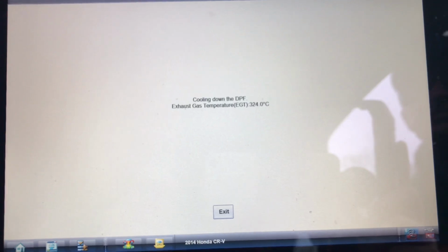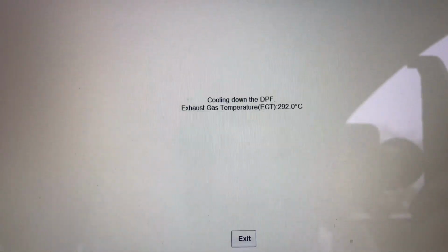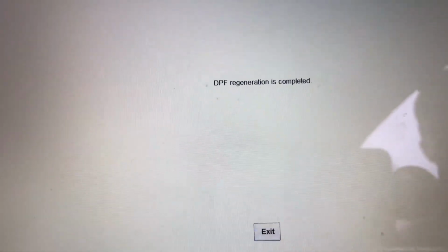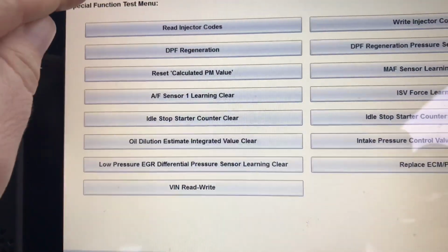But we did notice that before. When it starts, it goes high and the temperature remains constant, and then when it drops the revs, the temperature goes up. Our revs are just under 3000 RPM. So we got down to 216 degrees centigrade and then it says completed. So we'll exit, then back out of that.